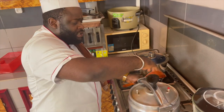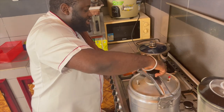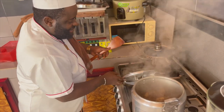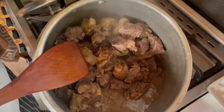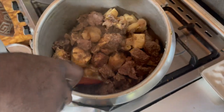The pressure is out. We're going to open our pressure pot right now and see what we have in here. Oh my god, come see these cuties. Come see these little babies. Come see. We didn't put any water in there. Can you see that, right? All came out from the meat.